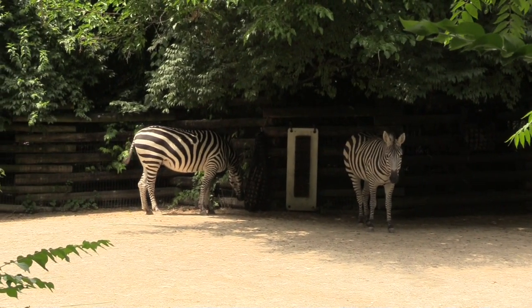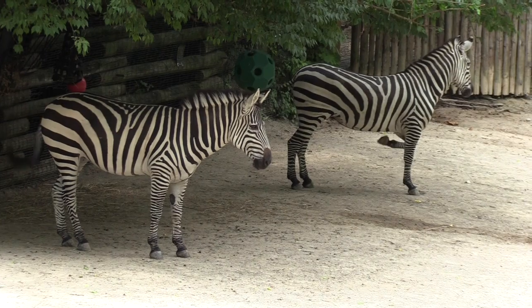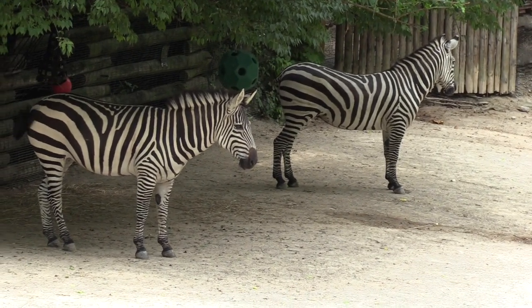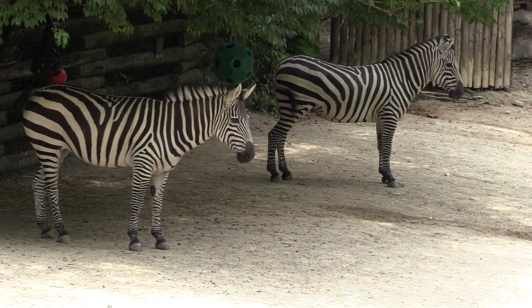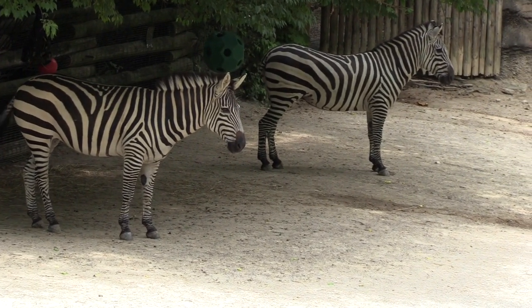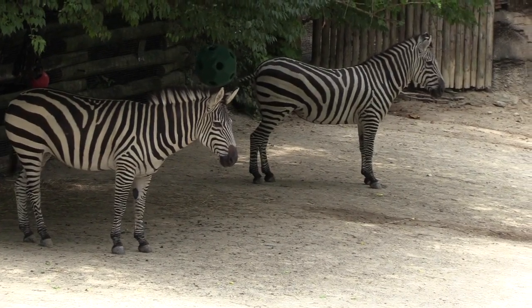Or 2 of them now anyway. There we go. Nice view of the plain zebra. Their tails go to swat all the flies off of them.